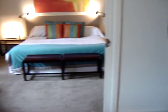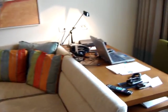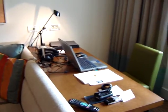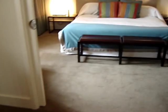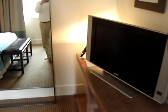As you can see, that's the bedroom. And there's a flat screen television. And also, there's a nice work desk. In the bedroom, there's another flat screen television.